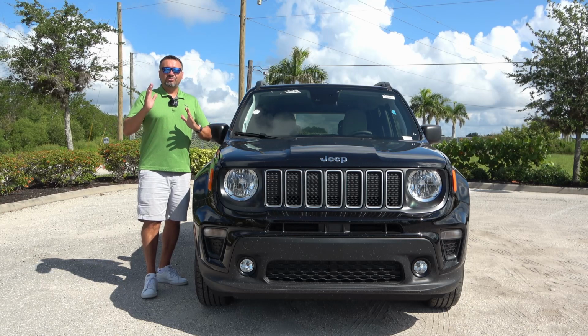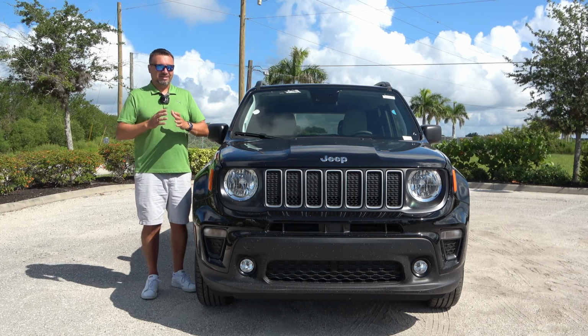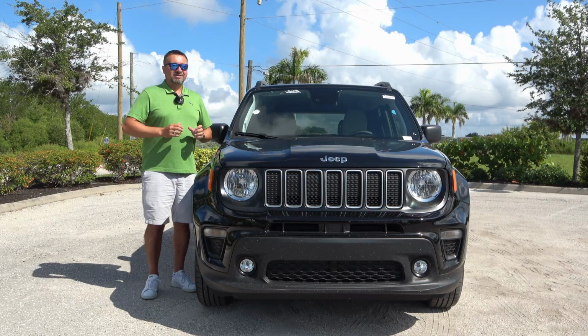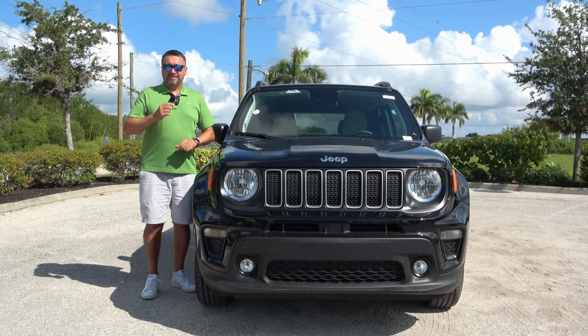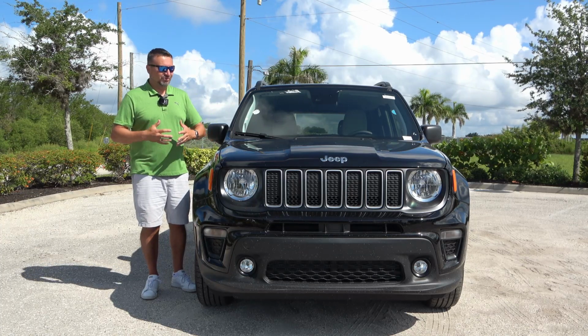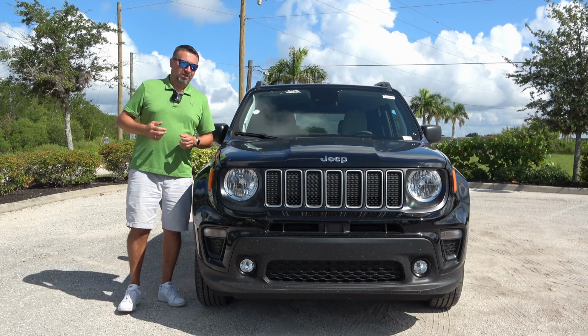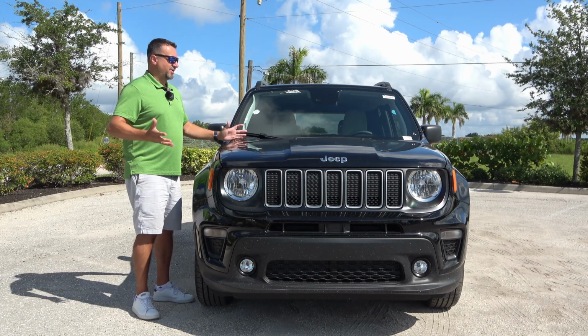So there's only two square SUVs that are left on the market right now. This is the Kia Soul and the Jeep Renegade like this one, and both of them are very square and chunky. Both of them are compact SUVs, so those are the similarities. There's a lot of differences between them as well. So we're going to start with the appearance of this vehicle.